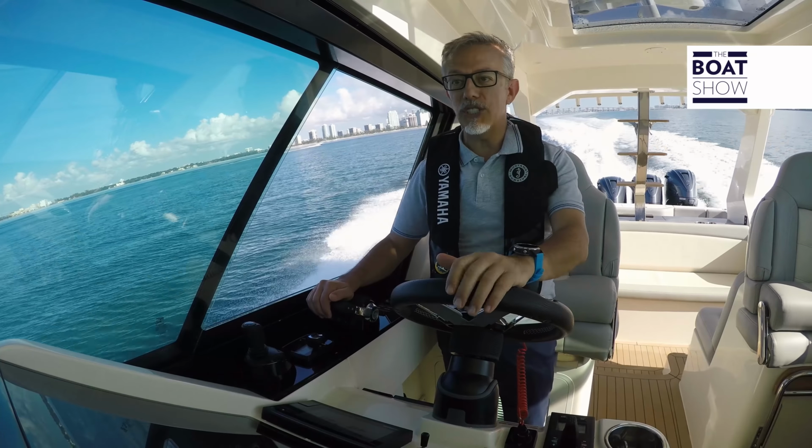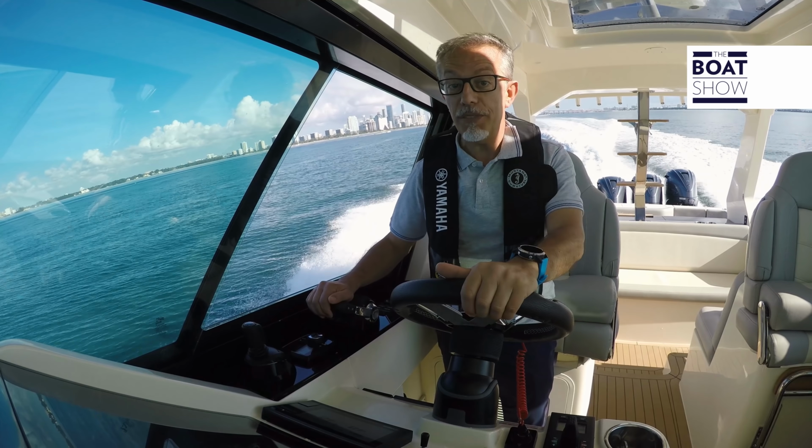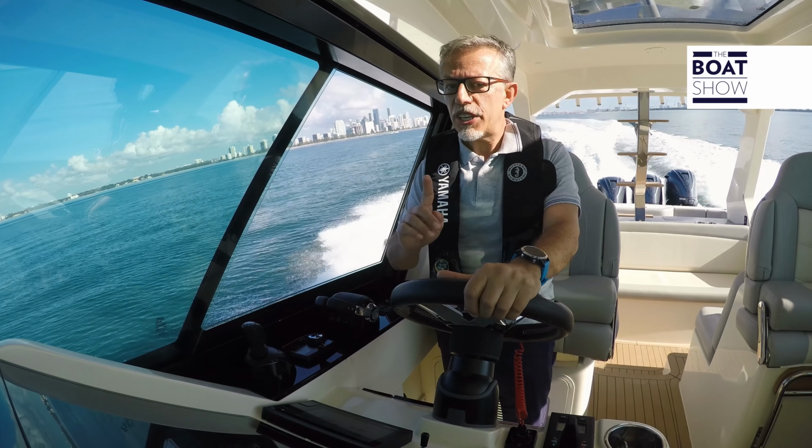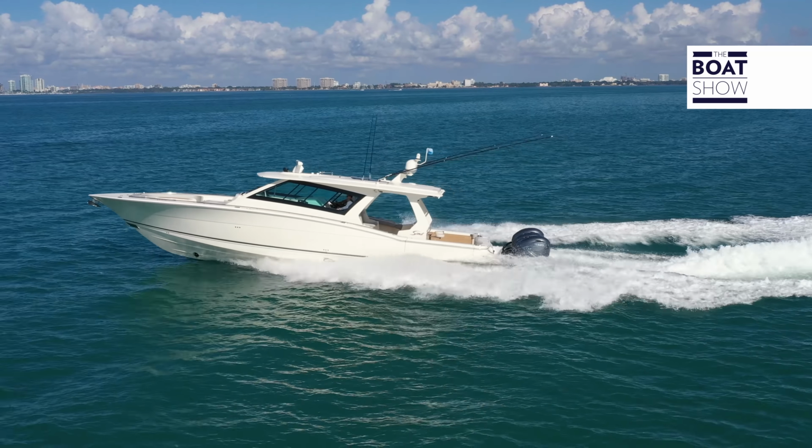Now I am at 4,000 RPM. The speed is 35 knots and consumption has fallen compared to before, 9 litres per mile. But maybe I can do better. I try to give some trim.